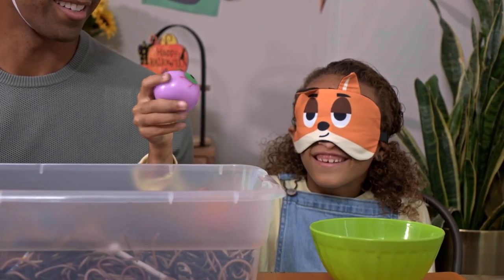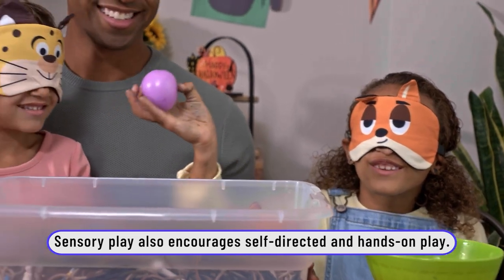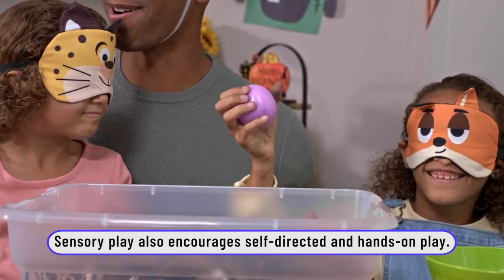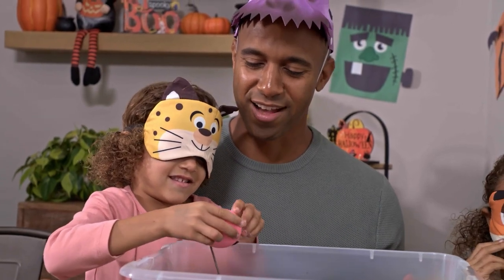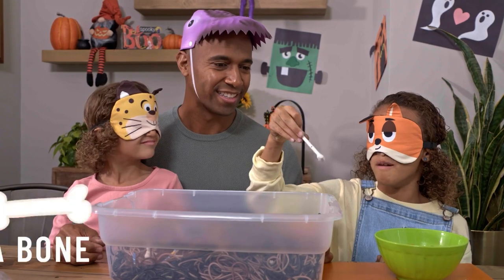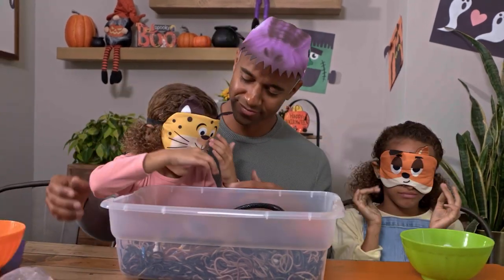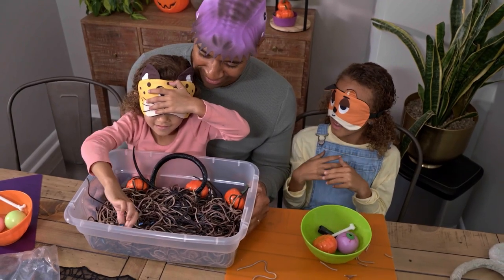Is it slimy? Yeah. Is it soft? Is it squishy? Is it an eyeball? It is an eyeball. Good job. All right, another eyeball? What? So you're good at finding eyeballs. All right. Wait, what's this? A bone. A bone. Yeah, a snake. It's made of plastic.